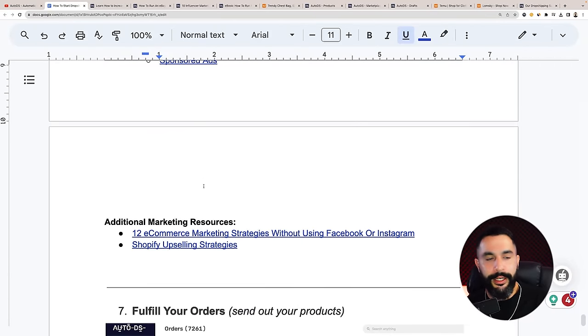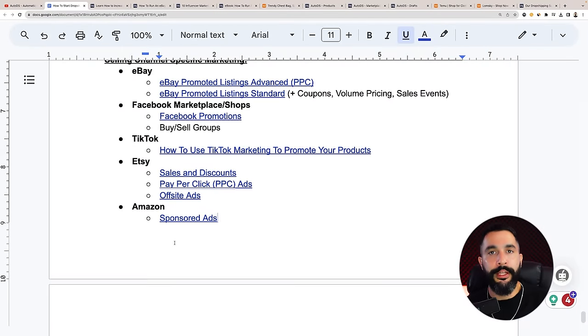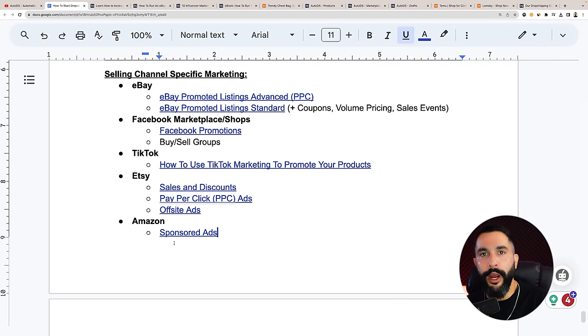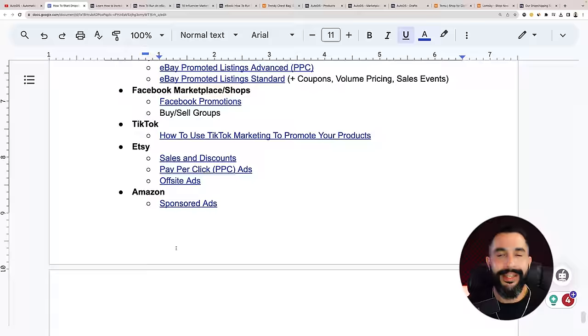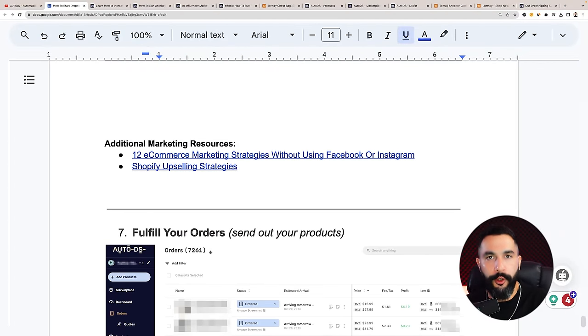And additional marketing resources like marketing strategies without using Facebook or Instagram, and upselling strategies for Shopify. This, again, has all of the information that you need to market your products the right way, no matter what selling channel you are using. Everything is covered here with the top, newest, and freshest methods for 2024.